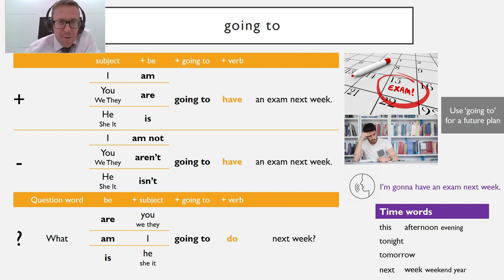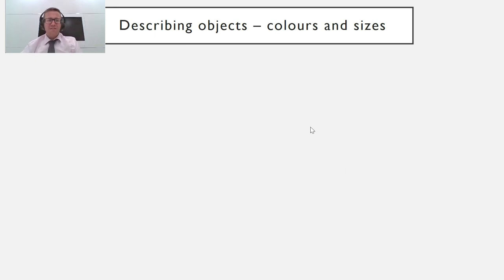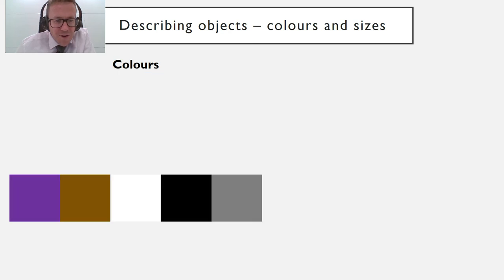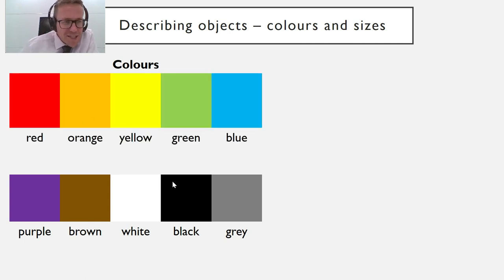And then the final thing we studied in this unit was describing objects for colour and sizes. So there were 10 colours, I think. So we had red, orange, yellow, green, blue. Then we had a few more difficult ones. Purple, brown, white, black, grey. So remember the spelling of these words, especially ones you might use. White is particularly difficult because it has this H that doesn't do anything there.